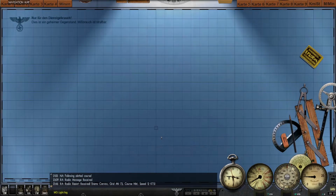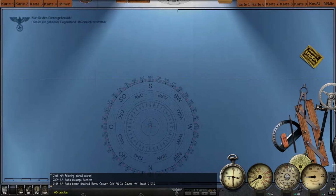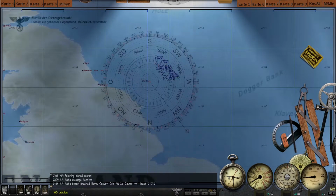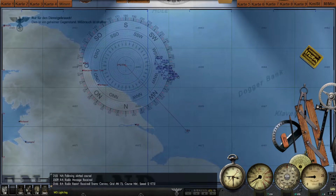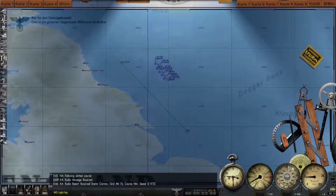We'll at least get close and see what's up. Maybe the weather will change by the time we intercept this convoy, but yeah, definitely dangerous. Not ideal conditions, and these are, I think, fairly shallow waters. Let's just see what it is under keel here.